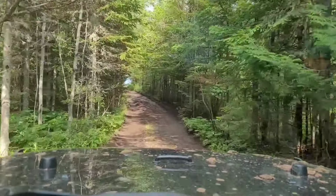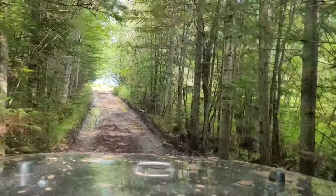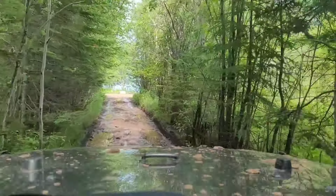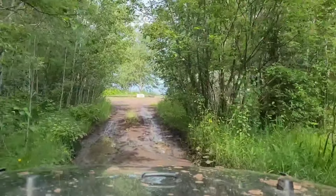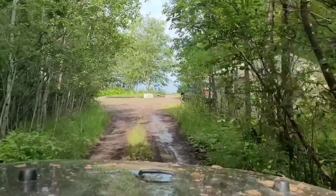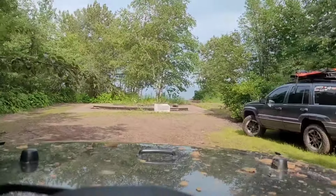Here we are finally making it to the end of our official trip here. We are driving down Rocket Range Trail as it's listed on Onyx. This is the trail that takes you to an old rocket range where they used to launch rockets into Lake Superior. And this marked the official end of our trip, our journey.